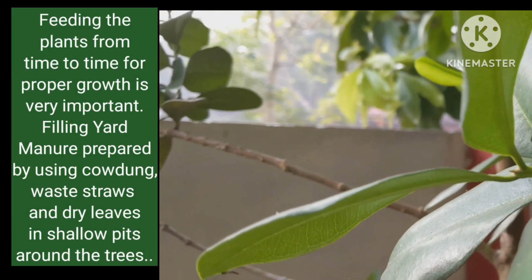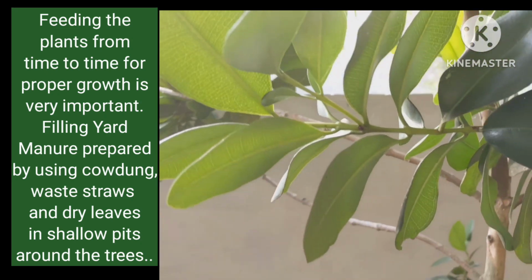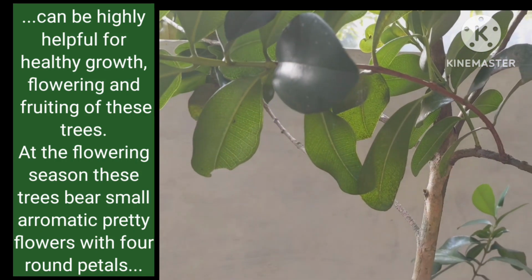Feeding the plants from time to time for proper growth is very important. Filling yard manure prepared using cow dung, waste straws and dry leaves in shallow pits around the trees can be highly helpful for healthy growth, flowering and fruiting of these trees.